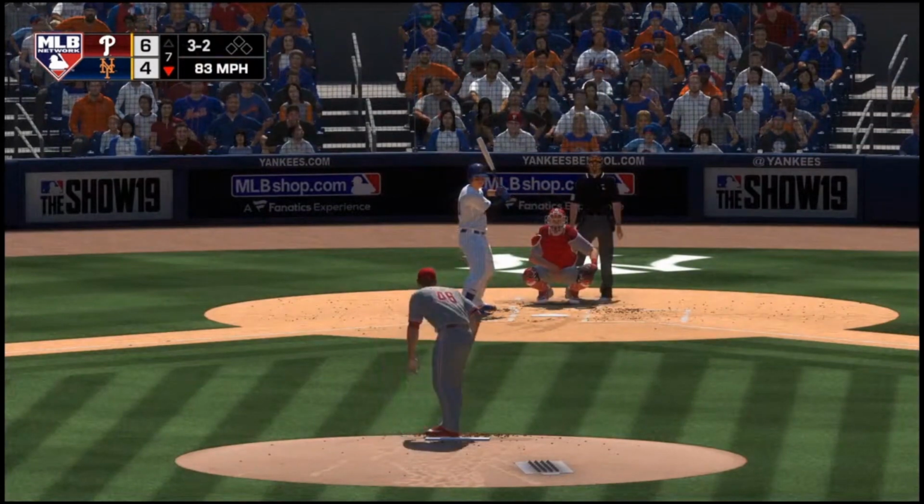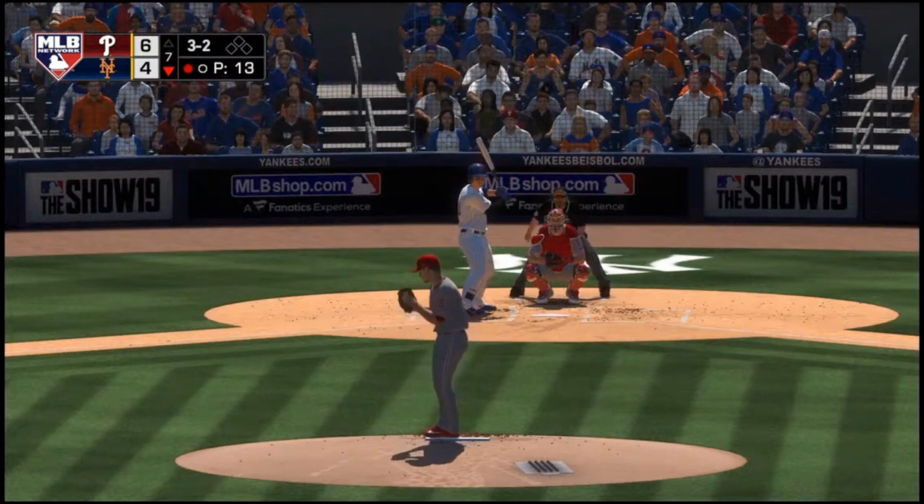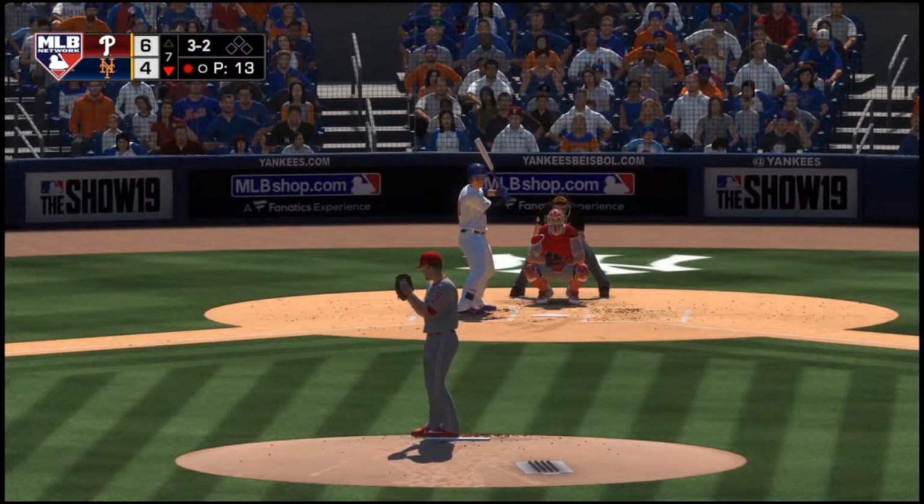And it's up to a 3-2 full count now. That's 3 straight sliders in a row. I'd be shocked. I would be shocked if he went to that well a 4th time. I'd be looking heated.